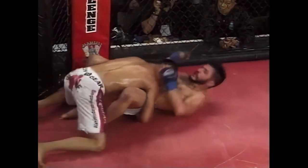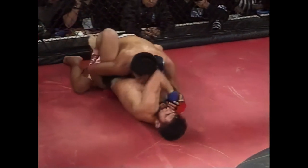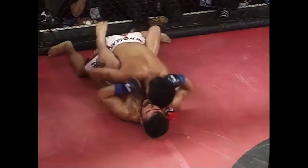McCall's got a butterfly. Now he's back. He's throwing elbows from underneath. McCall feels safe. I don't know, maybe drop for a leg or something. This is going to be a Hail Mary from top position. McCall staying busy from his back. Throwing elbows, not allowing any room. And that's it.